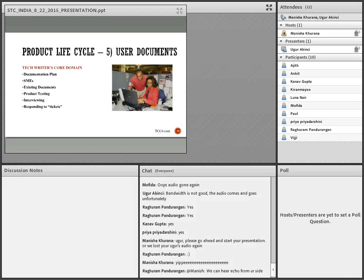At this point, as I was saying, a technical writer consults existing documents. They are very important in order not to reinvent the wheel. We get feedback from product testing. We interview different stakeholders. Sometimes I talk to project managers, sometimes I talk to product managers, I talk to coders, engineers. And a very important part of our writing schedule at this point is responding to tickets, because there are all kinds of complaints or features that are not working or features that need improvement, and those all need to be documented by a technical writer. So at this stage, technical writers are more alert.